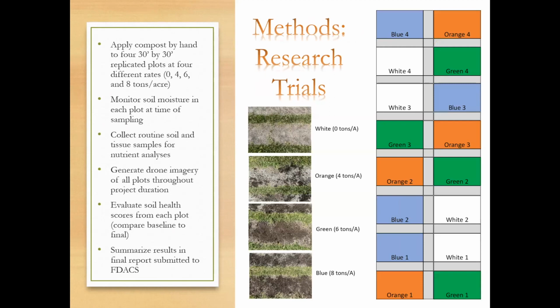Now, this is what we added to the project this year, which was significant, right? Because now we're actually able to do statistics on whether or not we're actually seeing differences. So this is the layout of our parcels. Each parcel is 30 by 30, separated by 5-foot spacing. The white, you can see in the pictures here, represents 0 tons per acre. We didn't add any compost in those parcels. The orange, we added 4 tons per acre. The green, we added 6 tons per acre, and the blue, we added 8 tons per acre. And that is basically just a randomized complete block design.